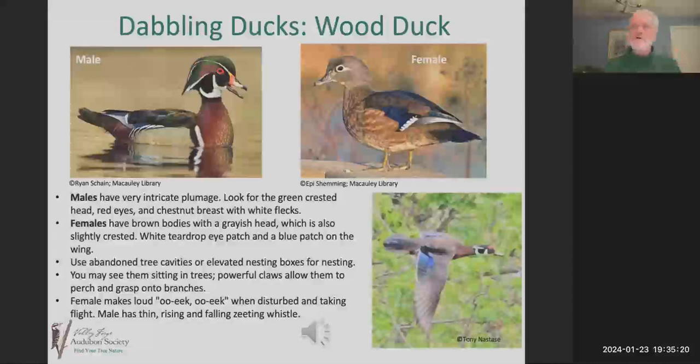All the other ducks that we talked about so far, they all nest in marshes and things like that. This is a species that is a cavity nester, and we're actually going to be talking about others coming further down that are also cavity nesters.